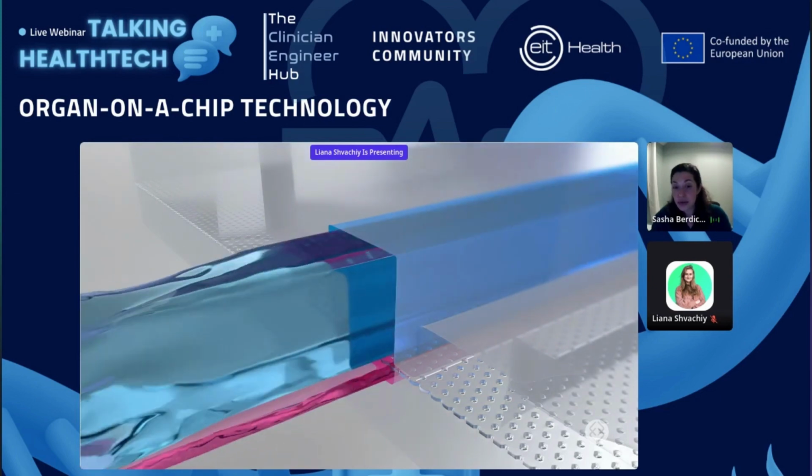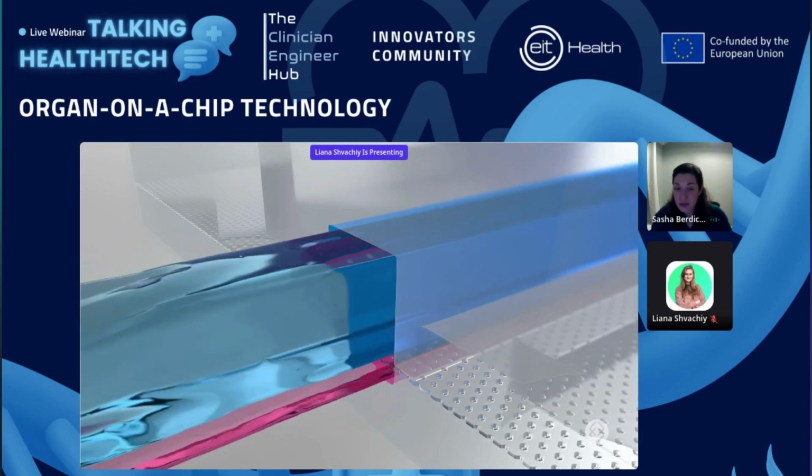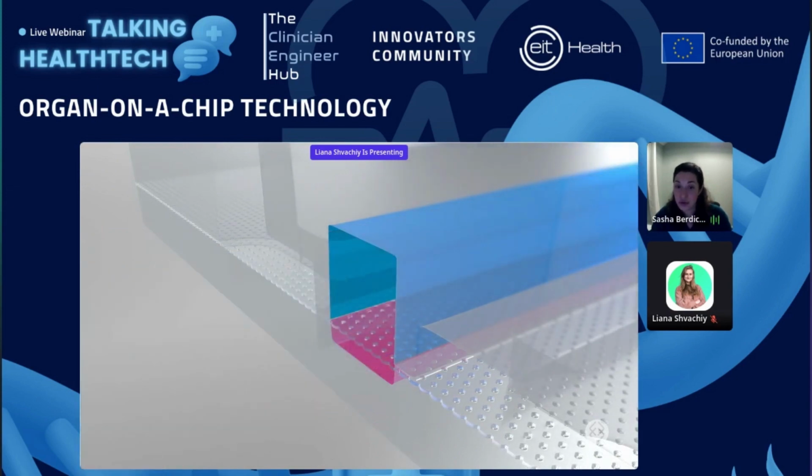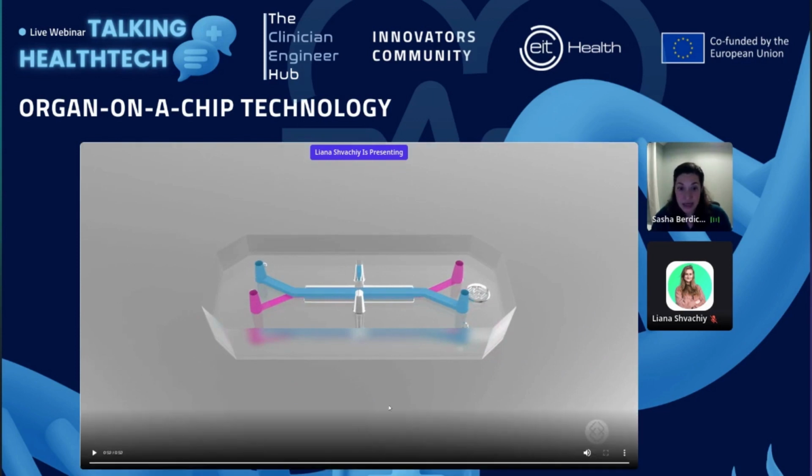And here you can see how you can flow two different types of media through the system. And this provides a really big advantage for your research, which I will discuss a little bit more in detail in the next few slides. So this is quite a small chip. It's about AA battery size. It's flexible and transparent. Next slide, please.